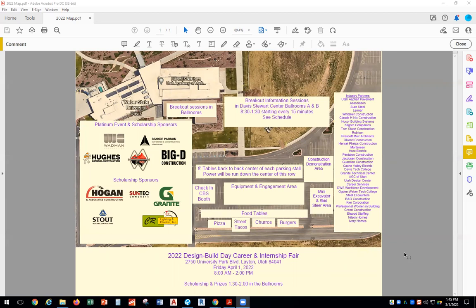Here is a map of our Davis campus in Layton, Utah, 2750 University Park Boulevard. We are going to be out front of our Stewart Center, which used to be D3. So we'll be using this part of the parking lot you can see right here. Everybody can check in at 7 o'clock and start setting up for the day.